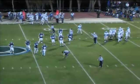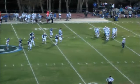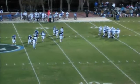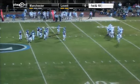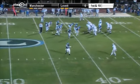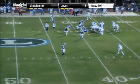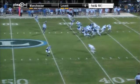After the first half featured a pretty extensive running game for both teams, both teams have taken to the air here more so in the second half. Neither team with much success so far. Has a couple of quick possessions here. 8:33 left, and Manchester regains the ball. 6-0, Lovett with the lead.